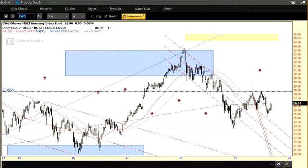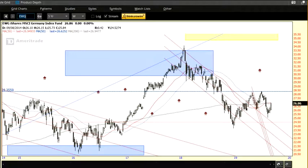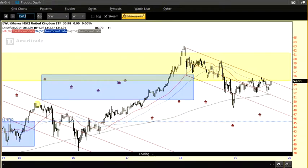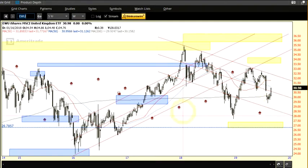There's a lot of talk about maybe Germany's already in a recession. I don't know. The chart doesn't really show it, but maybe it does. Japan, I don't want to spend a bunch of time on these because I don't really follow them too much. The UK. The interesting thing about the UK, and we'll show it in a minute, the British pound, US dollar looks like it's bottomed and is turning, so that could be an important event. So we'll have to keep an eye on that.